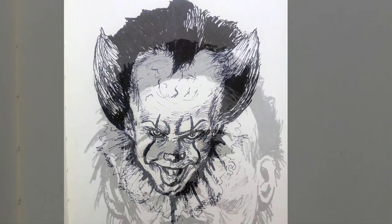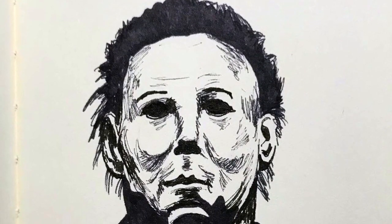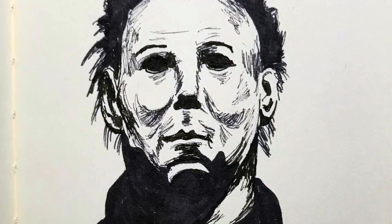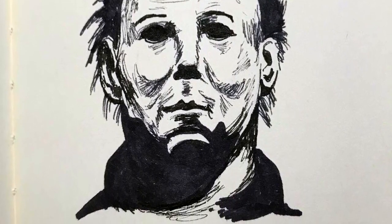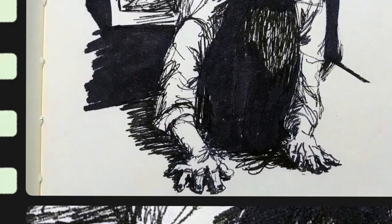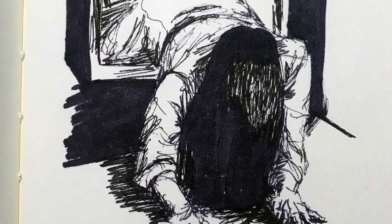One of the rare movies that I like to watch every year, because I don't do that with every film, is the original Halloween movie. And here is Michael Myers. This is such a cool and creepy looking mask and character that I just love that film, and it's just one of those most recommended movies for horror fans. You have to watch it if you've never done so.